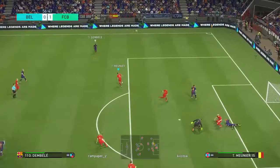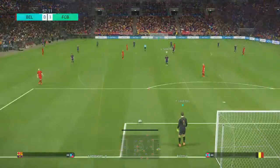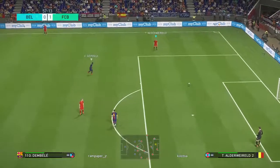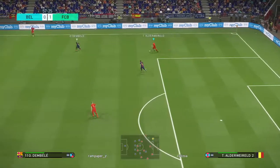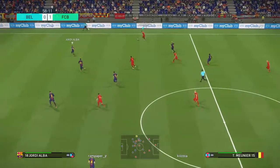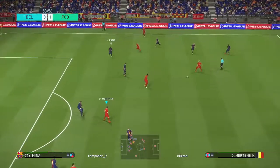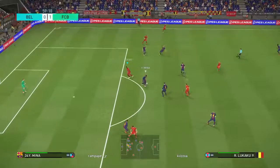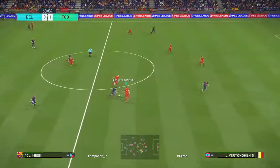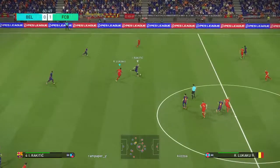Going through, just the keeper to beat, big chance! Saved only by poor finishing. Barcelona were again presented with an opportunity to break and look very, very threatening. Alderweireld plays it forward, and it's Meunier. Yet another to add to football's endless list of could-haves and should-haves. Belgium just had to make the ball stick, but came up short.